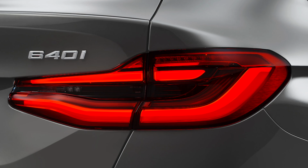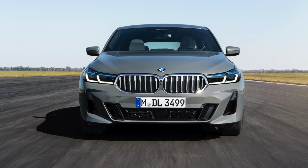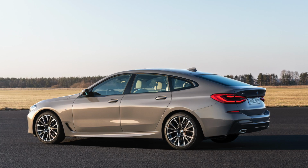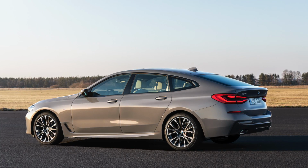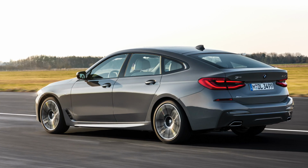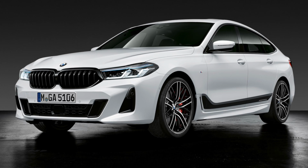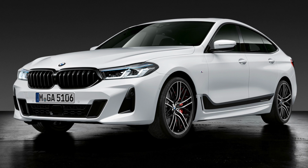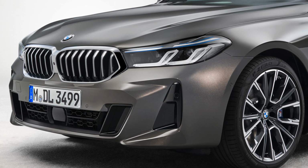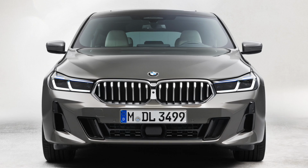All engines now come with mild hybrid technology. Petrol: 630i 2-liter 4-cylinder, 258 horsepower; 640i 3-liter 6-cylinder, 333 horsepower, optional xDrive. Diesel: 620d 2-liter 4-cylinder, 190 horsepower; 630d 3-liter 6-cylinder, 286 horsepower, optional xDrive; 640d xDrive, 3-liter 6-cylinder, 340 horsepower. You always get an 8-speed automatic converter gearbox.